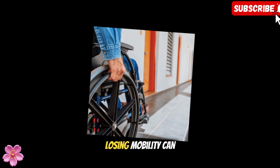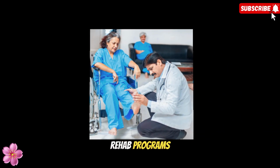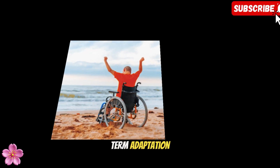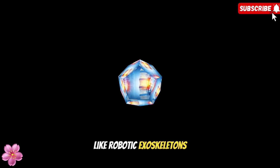The trauma of losing mobility can bring frustration, depression, and anxiety. That's why modern rehab programs emphasize a holistic approach, addressing not only the body but also the emotional strength needed for long-term adaptation. Neuro rehab today also includes advanced tools like robotic exoskeletons and virtual reality therapy.